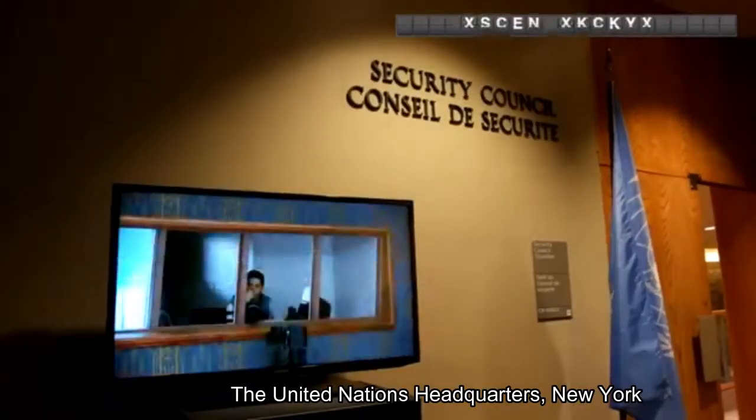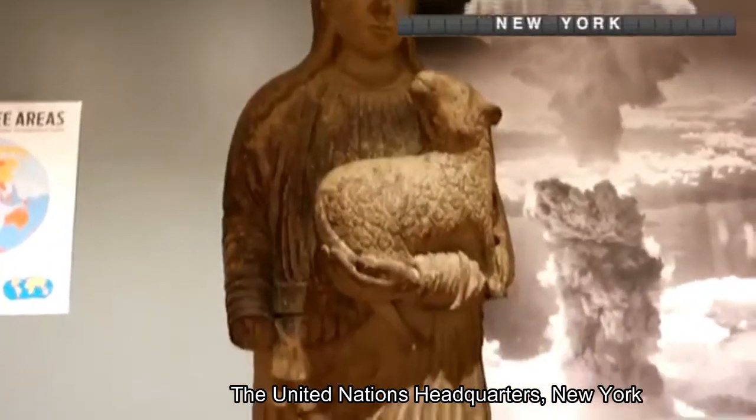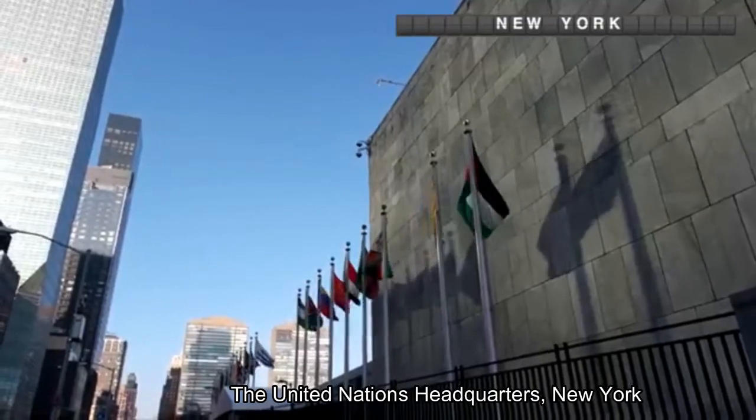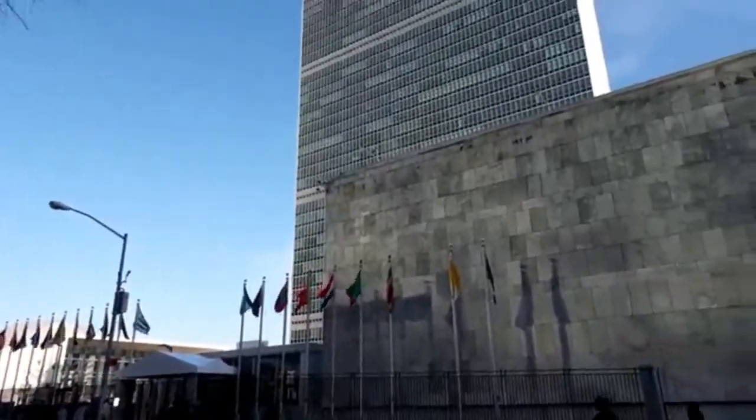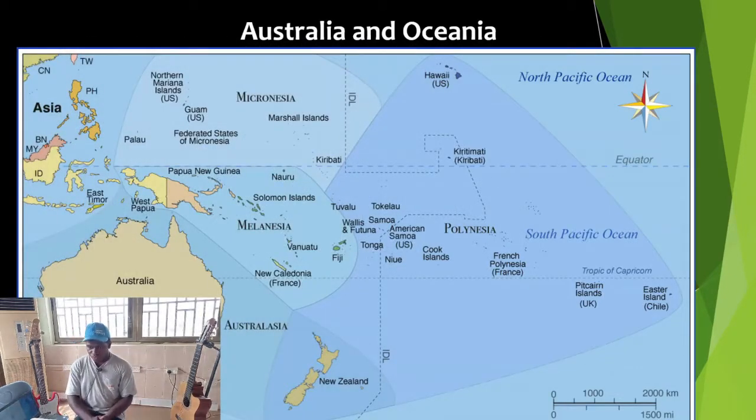Now, when the UN is doing their work and they're looking at the region of the world we are discussing right now, they refer to Australia, New Zealand, and all those little rocks, but they're islands actually, the archipelagos over there. We put all of them together and call it Oceania. But technically, as we'll see very soon, okay, so this is what we're looking at when we talk about Australia and Oceania.